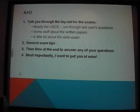But just to give you a bit of context about myself, as I said, I was a Leeds graduate, but I wasn't particularly hardworking or a very good student, and I still managed to get through the exams, so hopefully that will reassure you a bit.